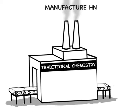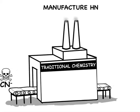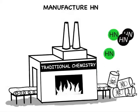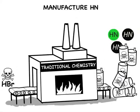The traditional ways of manufacturing HN were problematic and begged for improvement, and we'll use this small factory here to illustrate the process. Toxic reagents like hydrogen bromide were needed. The protocol called for high heat and high alkalinity to promote the reaction. Demand for solvents was higher, and purification systems led to a very low yield, creating a highly inefficient process overall.